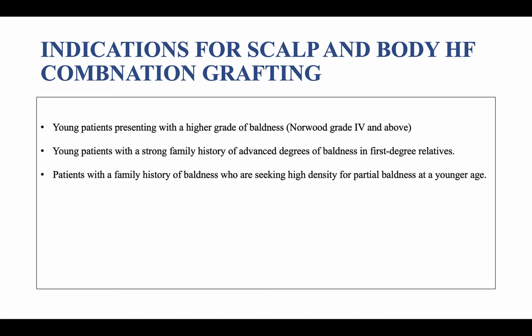Patients with a family history of baldness who are seeking high density for partial baldness at a young age. Many times nowadays, people are more aware of their looks. Younger patients, even at the age of 20 or 25, come asking for more density. In such cases, body hair can also be used. Also patients whose scalp donor density is relatively low, with thinner diameter of hair.